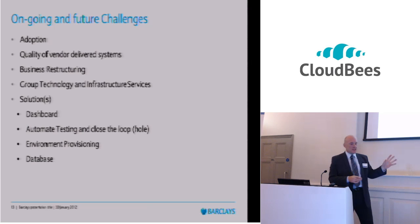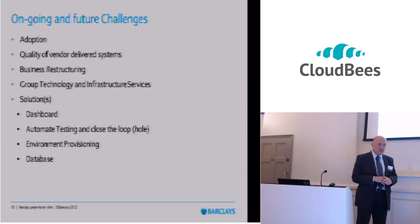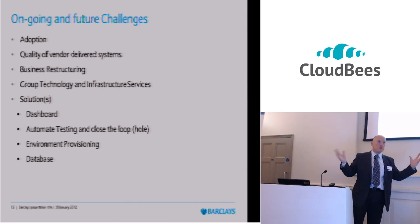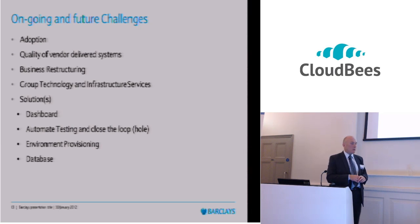So those things that are in the background have caused us pain and will continue to cause us pain when we're trying to do things. Where we're going in terms of the solution, we want this dashboard. Pretty much the only way to articulate how well this is being used is with management metrics. Management want to know what's being delivered in terms of improving quality. We want that reported back without having to manually cobble together bits and pieces.